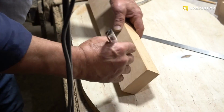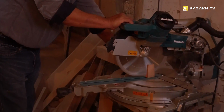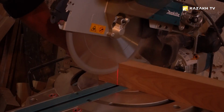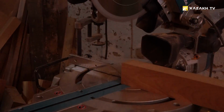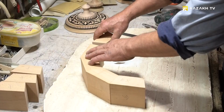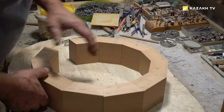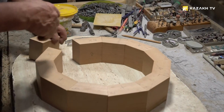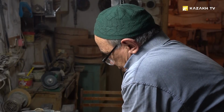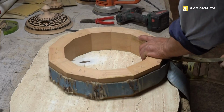To make a set for kumys, I take a beech blank to make the ring of the kazan itself. This is how we cut 12 details. 12 pieces are assembled into a circle and glued together. These are the walls of the future tank. After drying, the bottom is glued to them, and the kumys bowl becomes finished.